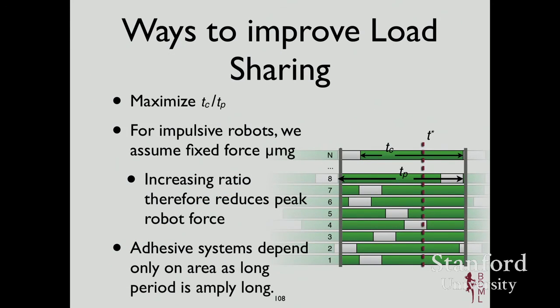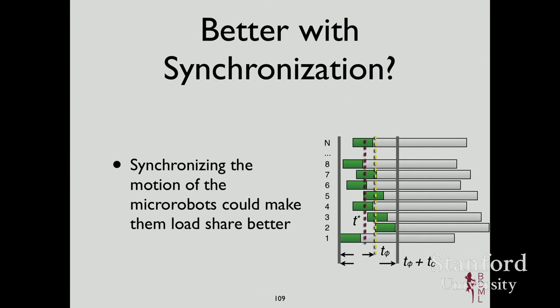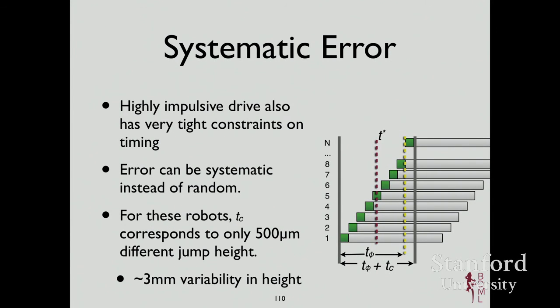How would you improve this? You're going to improve the time in which they're generating the force. Is it better with synchronization? It's a great question. It can be. So here's synchronization. You're just going to sort of effectively reduce the stroke length mathematically. But the problem is that has the possibility for systematic error like this and can cause worse problems. It sort of just depends how good your synchronization is and how specific the case is.